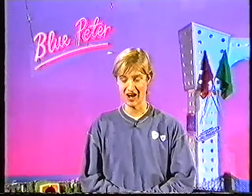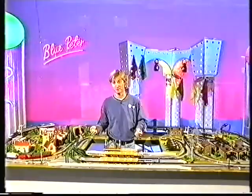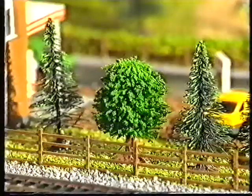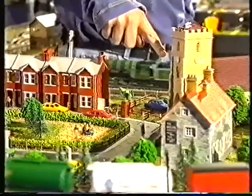So here today, for the very first time, we can reveal the brand new Blue Peter train layout, and here it is. Now, our old layout was quite bare, but this new one has all the extras. There's lots of trees here and also bushes. All along this side here are some houses, and if we follow along on the corner here, there's a church, and of course no town would be complete without its pub.